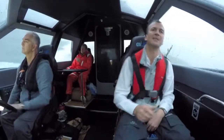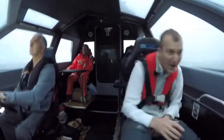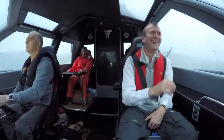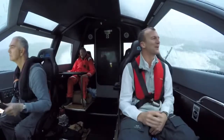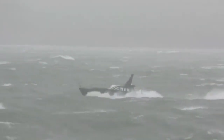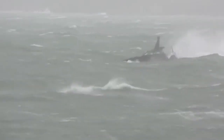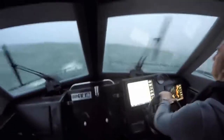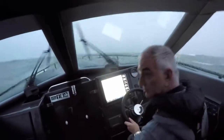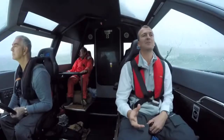And here comes another big one. Here we go. Whoa, whoa, whoa. Unbelievable. And yet it's not slamming. We have got suspension seats that help, and the boat is absolutely rock solid. We've got carbon fibre interior and 1-inch thick glass, so it's built to take exactly this kind of punishment, and it's coping remarkably well.